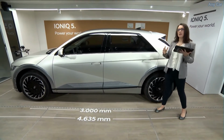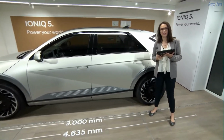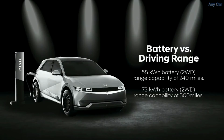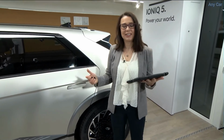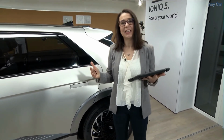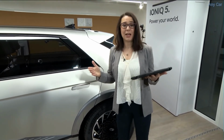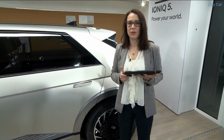Now, let's talk about the all-important question you all have in your mind. So what about the range? How far can I go? So the long-range battery has a WLTP range of 300 miles, and the 58 kilowatt-hour battery has a range of 240 miles. So for those of you who are familiar with electric cars, already driving an electric car, you know that's plenty of range. For those who are a bit less familiar, I'll share with you some statistics. So here in the UK, the annual mileage is just under 7,000 miles. So on a weekly basis, that equates to 134 miles. So with a 240-mile range, you've got plenty to cover those needs.